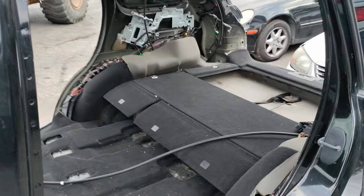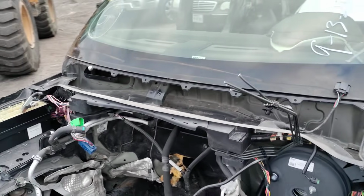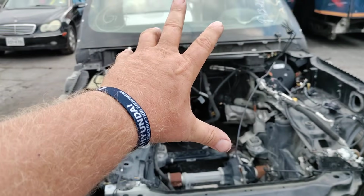Howdy, howdy. So what we got here is a 2013 Range Rover starter kit. You can take this and you can build you a whole new one.